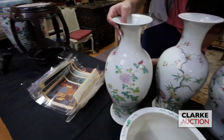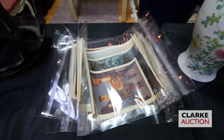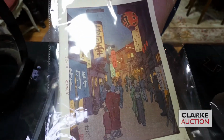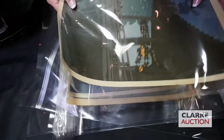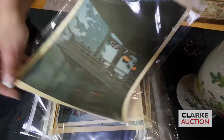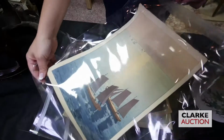And next up we have a grouping of Yoshida prints. So this is single, so this is Toshi Yoshida. And so this is one woodblock print. And the remainder are all by Hiroshi Yoshida. And they are all titled, so this is Evening in Nora, I believe. And all original signed woodblock prints.